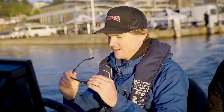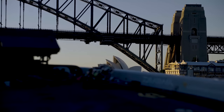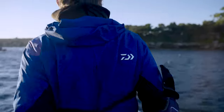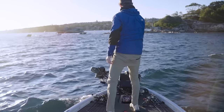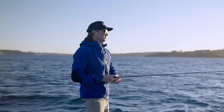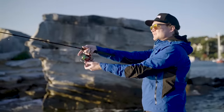Alright, day 3 underway. See if we can catch Morgo, eh? First spot. This fish in a spot called Bottle and Glass, so another little washy area. It's usually pretty good on a high tide. We'll give this a quick go and then we'll run over to our Manly spot.